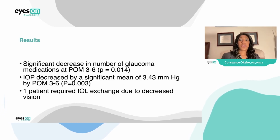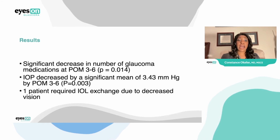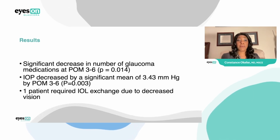Looking at the glaucoma side, there was also a significant decrease in the number of glaucoma medications. There was also a significant decrease in the mean eye pressure, a 3.43 millimeters of mercury drop. And then one patient did require an IOL exchange due to decreased vision, and that was a patient who had severe glaucoma.